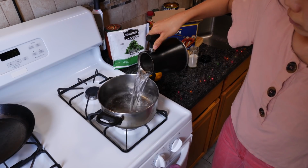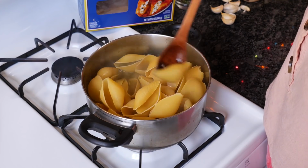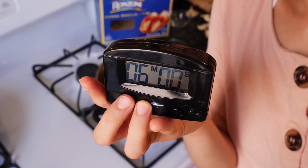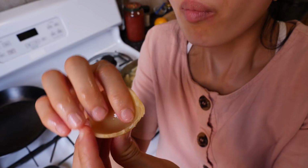I like to take a large pot, put it over medium heat, fill it with water, a tablespoon of salt, dump my pasta in, and then stir to make sure nothing sticks to the bottom. Once the water comes up to a boil, I set my timer for about 5 minutes, and then I start biting into them to see if they are done. I want to pull them when there's still a thin white line in the center of each bite.